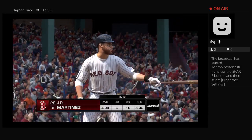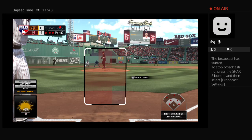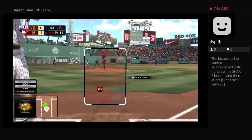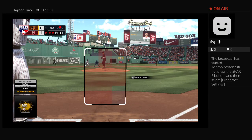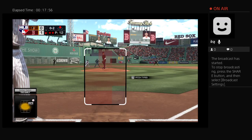Here's J.D. Martinez, runner in scoring position with Sugan. J.D. Martinez. Here comes the first pitch. Swing of the ball hit high in the air, deep down the left field line. This has plenty of carry, and it's a foul ball. Good. 0-2 now. 0-2 is the count.